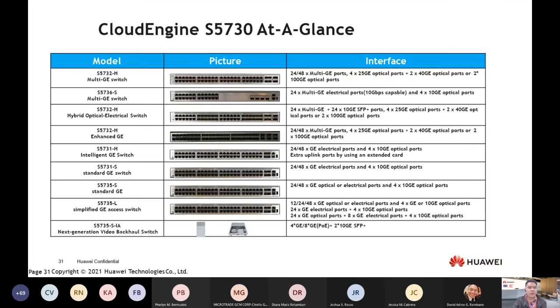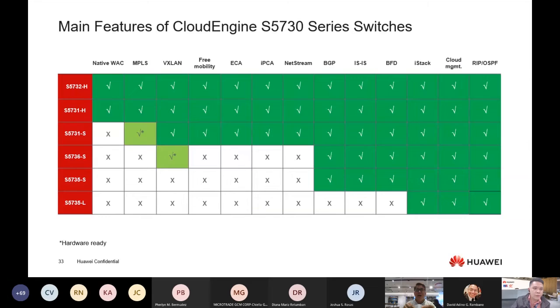Next, for our access switch, we have the CloudEngine S5730. We have different models. For the main features of the CloudEngine S5730 series switches, it offers a native wireless access controller for our high-end model. It supports MPLS for the high-end model, VXLAN, free mobility, and other routing and switching protocols.